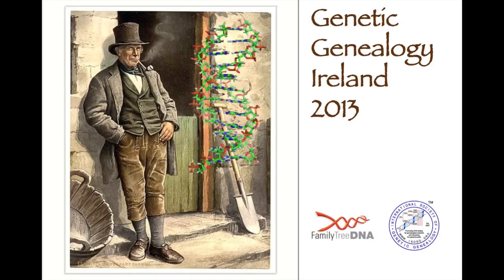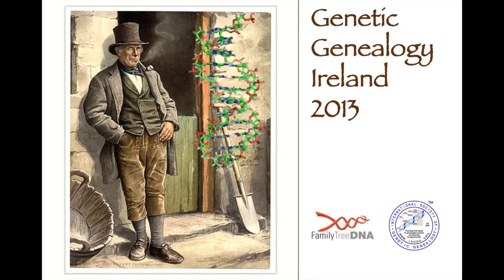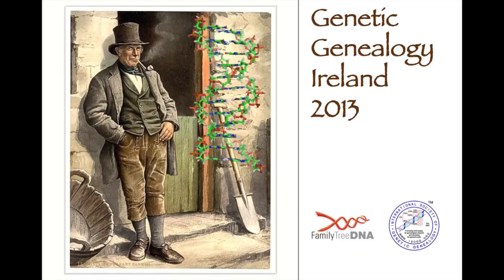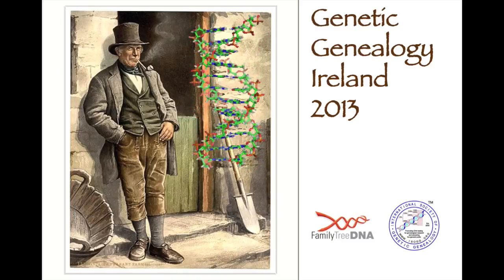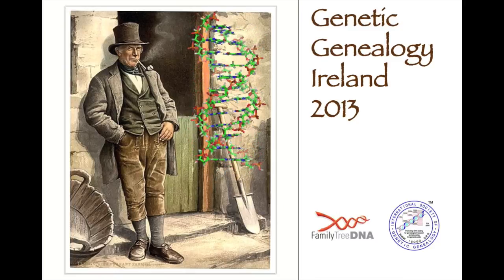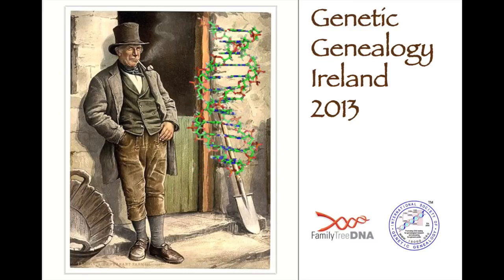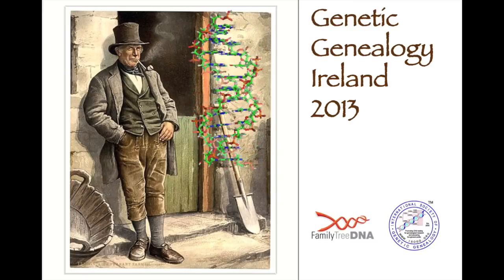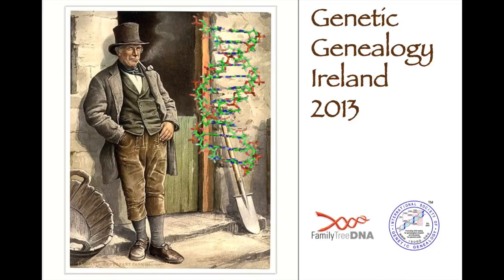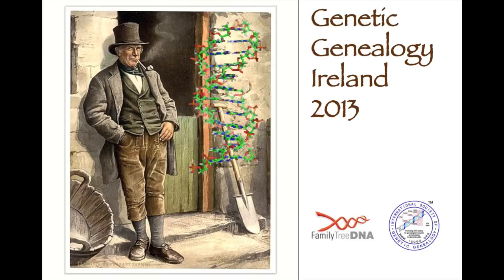The Irish practice of fostering. I always thought that the foster child adopted the name of the foster parents, but apparently that is not always true. Even though fostering was quite common in Ireland, I heard yesterday that they didn't always adopt the name of the new foster parents. If they had, then you're going to have a non-paternity event, a break in the transmission of the Y chromosome. But apparently it's not as we might think.